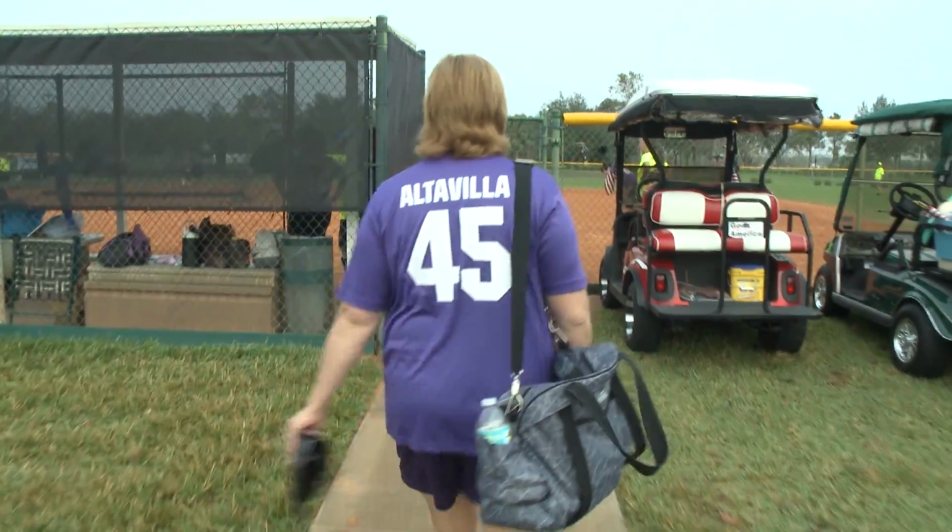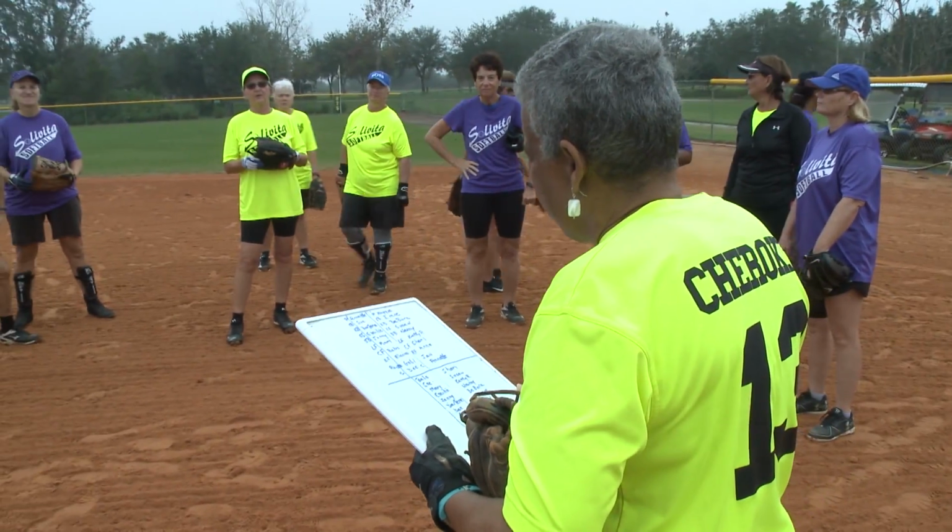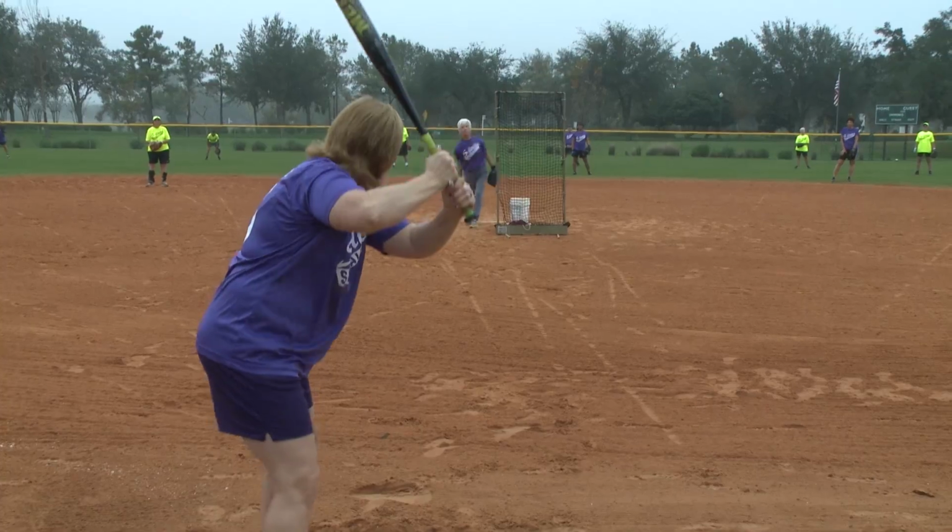Susan, shortstop, Nancy, third base, Kathy Renwick, left field. Well, this is our softball team, and we all get together on Tuesdays and Fridays, and we have a lot of fun.